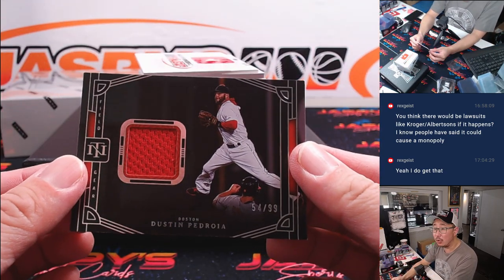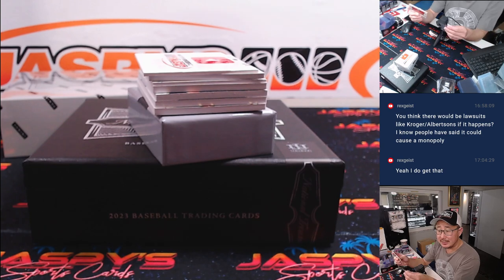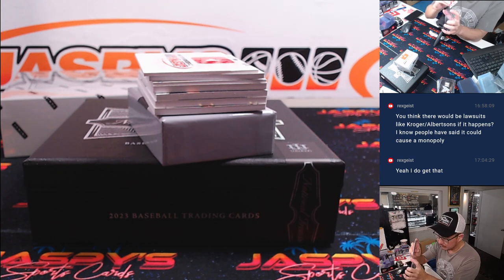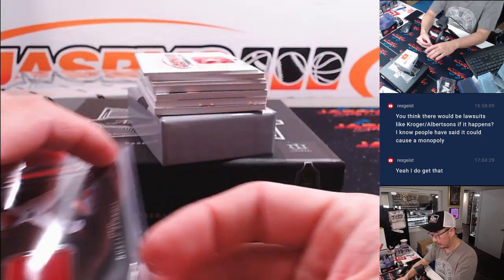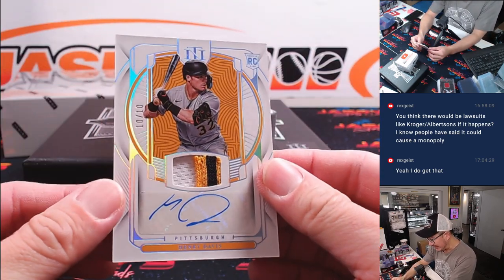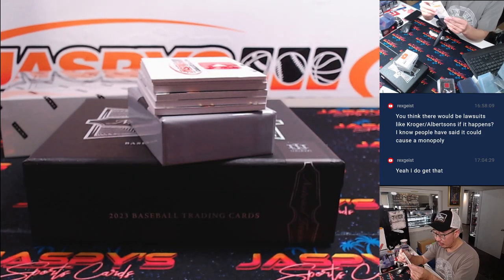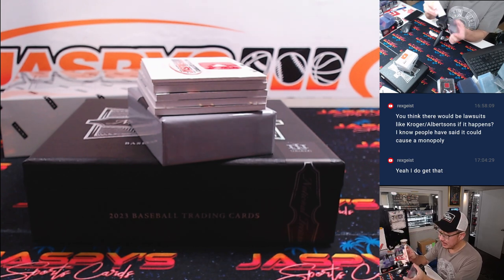Laser Show, Dustin Pedroia, field gear, 54 out of 99. That is David with the Boston Red Sox. First auto is Henry Davis. Nice patch, nice auto, 10 out of 10. Former number one overall pick for Walter and the Pirates.